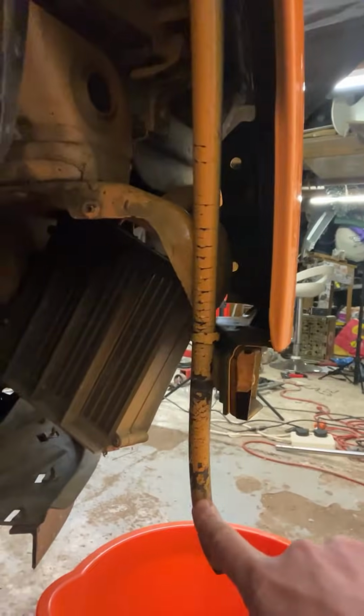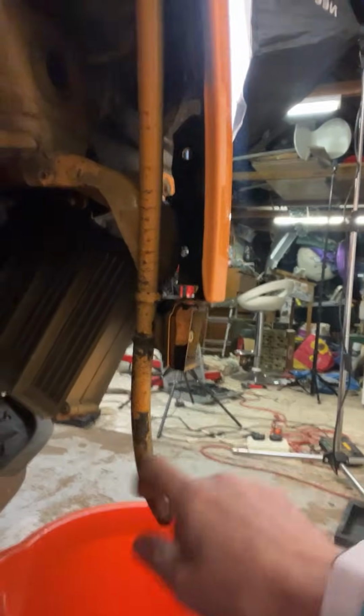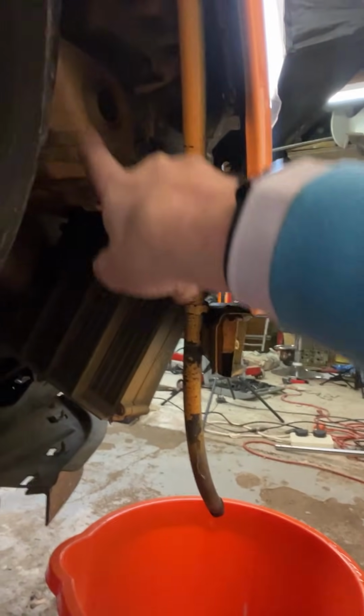Look at all this where they painted this pipe and left it in situ. I mean, that's dreadful, really. And you can see there's been overspray on the intercooler, and there's overspray under here as well. There's overspray on this spring on here as well. So there's definitely a bit of overspray on it.